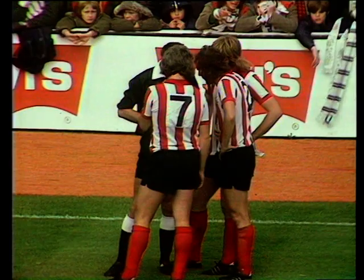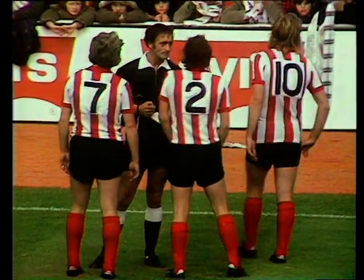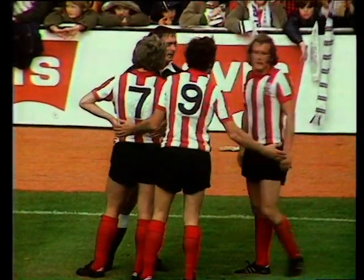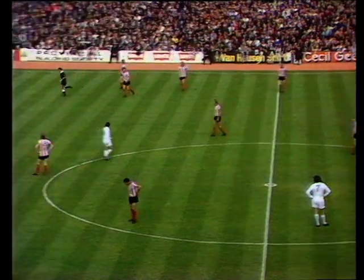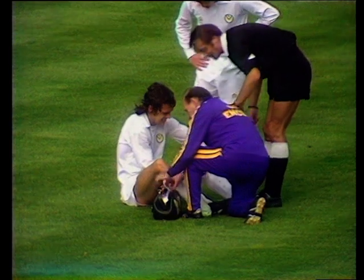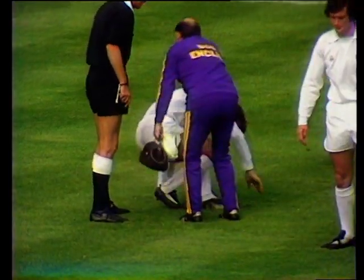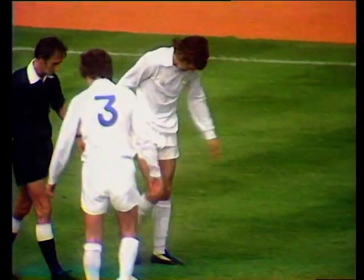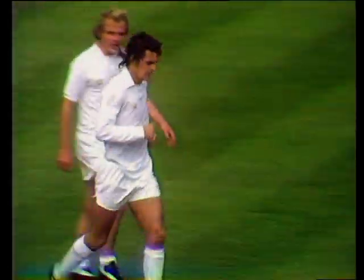Well, this is rather sad because the game began at a cracking pace with no real ill feeling. Eddie Cahoon began it by arguing. He may have felt he was justified in doing so, but he was booked. And now Eddie has left Hunter on the ground. Badger has also gone into the book, and suddenly it's all turned sour. In fact, it isn't Hunter, it looks like Joe Jordan who went down. Yes, it is Jordan who was tumbled. So Joe Jordan gets up again, and as a result of that incident, two more Sheffield United players have been booked. Free kick to Leeds United.